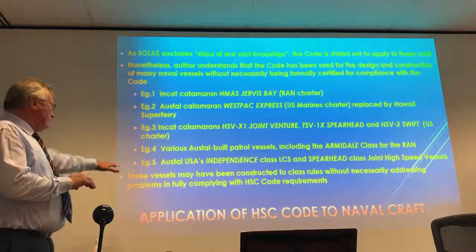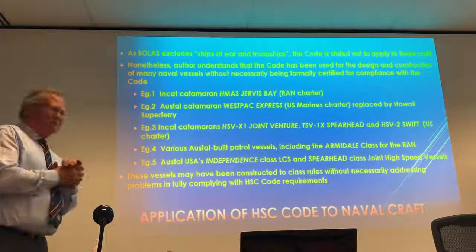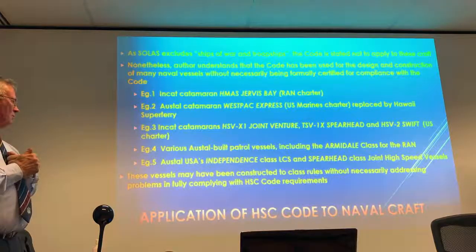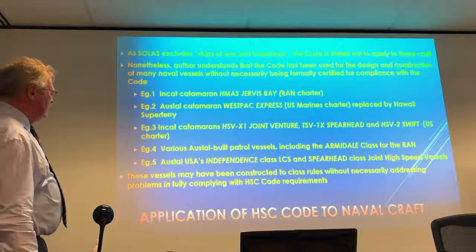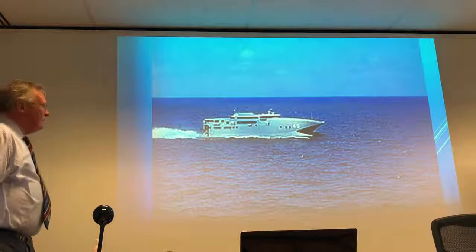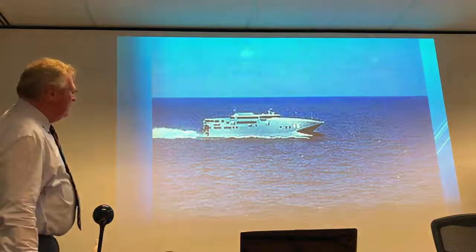So, as I've said here, these vessels may have been constructed to class rules without necessarily addressing the problems in achieving full compliance with the HSC code requirements. Very grainy, sorry about that, but that's Jervis Bay in naval livery.